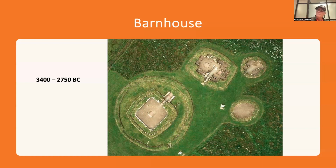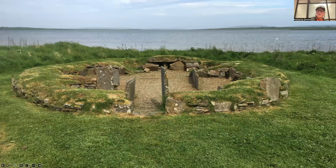And they had different tempered pottery. The pottery found in the domestic area was tempered differently than the pottery found in the larger structures. This is one of the houses. You can see it resembles a Skara Brae house. You kind of have a little bed over here. This would have been where the furniture was.